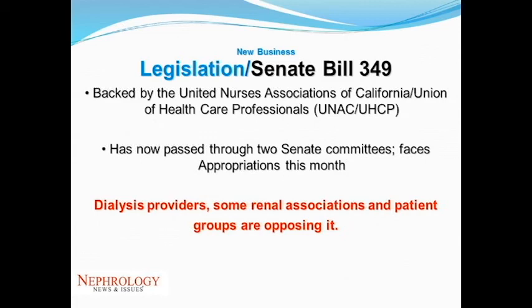But there is a concern about the ratios, and also the 45 minutes between shifts might in fact delay some later shifts that are now available for working patients. Some of the renal associations are concerned because they don't see any major evidence, already shown in other states where there are ratios, that this in fact has improved quality.